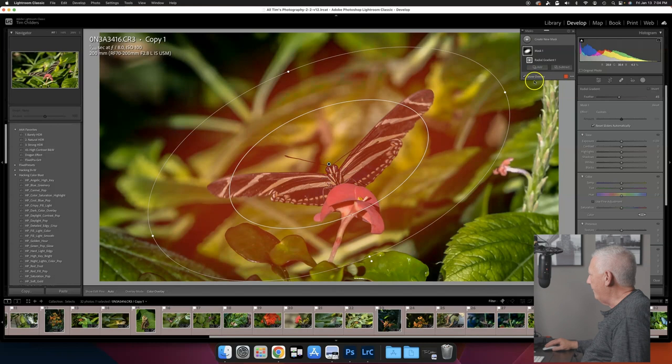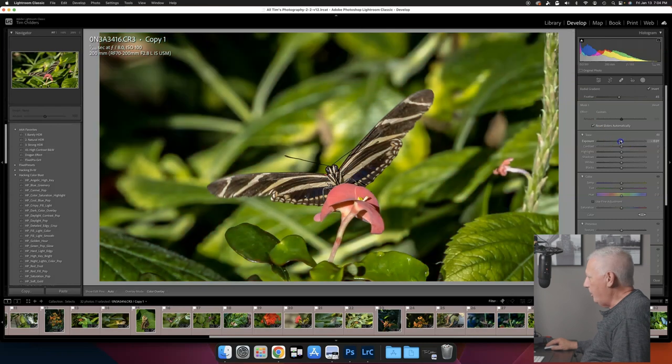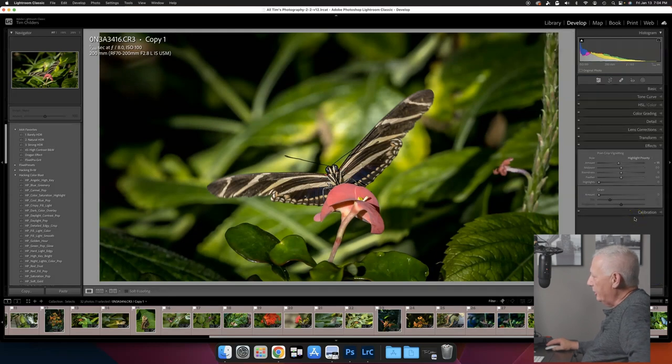And then I'm going to invert this so that I'm adjusting the background. I want to make the background a little darker so that the subject pops more. So now it stands out against the background pretty good. So I'm not going to take a lot of time with this. I'm just making some adjustments as I go.